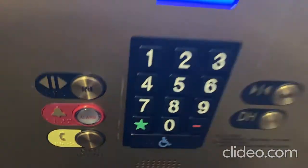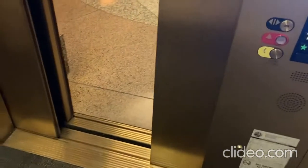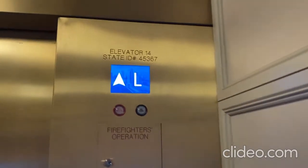4, 5, 6, 7, 8, 9, 10. Going to floor 10. Floor 10. We're going to 10, and I want to go to floor 2. Hello, Mr. Security.